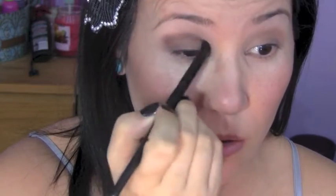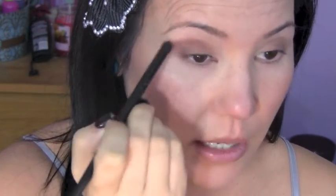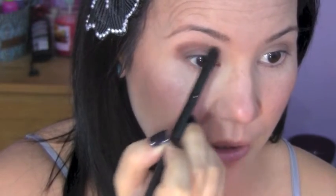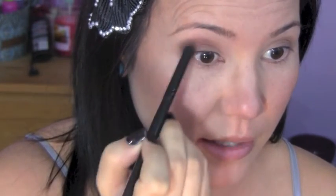Not taking it all the way in. And I kind of make it go a little bit out, kind of like a wing up here, if you can see. I take it up a little bit more past the crease over on that side. Same for the other eye.